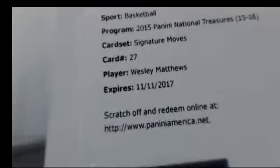Okay. I was going to slow roll this redemption, and then I saw what it was, and you guys would smack me if I slow rolled it. So we'll just go redemption. Signature moves, Wesley Matthews. Well, those are both decent hits to end it with.